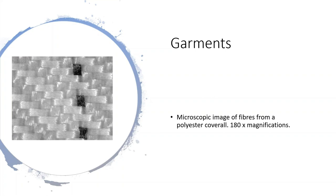And there's always going to be a balance between getting the maximal filtration efficiency rating and the level of comfort that the gown delivers. So the better the filtration efficiency, then the poorer the comfort experienced by the user. And this is due to the rise in heat. So people often wearing certain gowns might become a little bit hot and bothered.